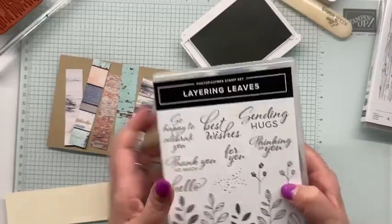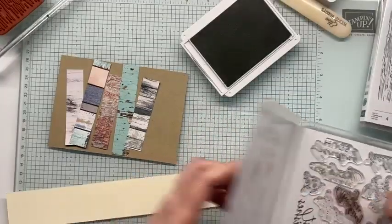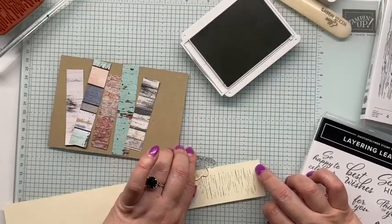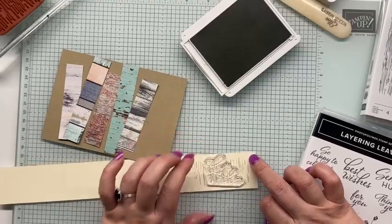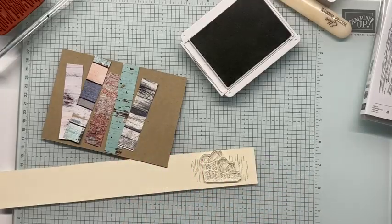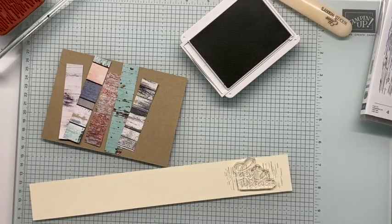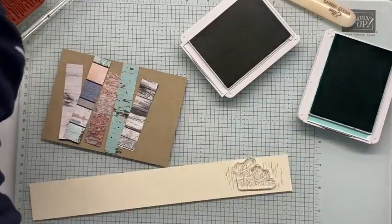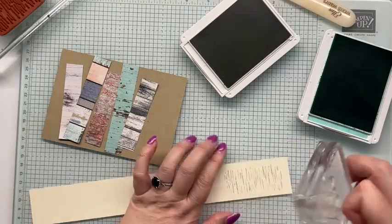So layering leaves, I think I like the Best Wishes because I haven't used it before, but let us just check sizing. Whoops, it's stuck. Best Wishes works really quite nicely. I'm actually going to try Coastal Cabana first because I've got plenty of cardstock here. If it doesn't work, I can always do what we've done all over again. Okay.